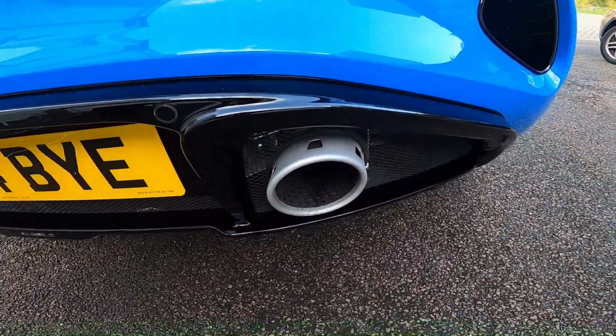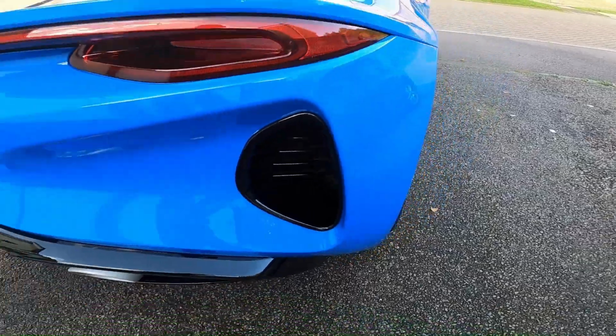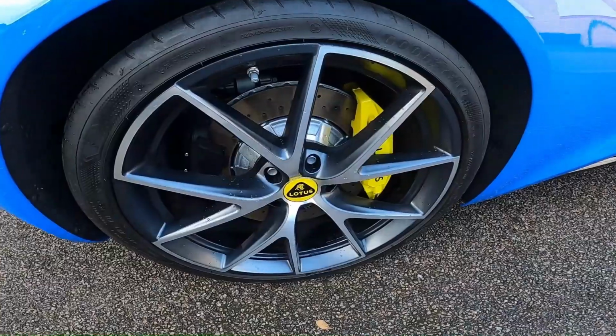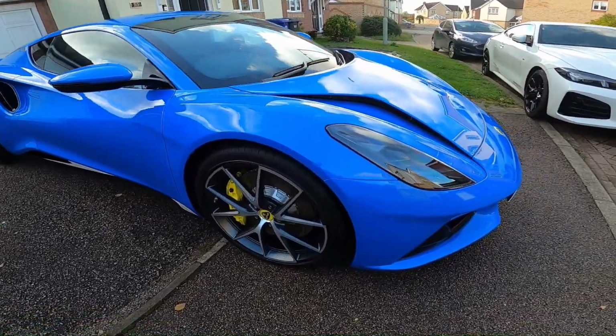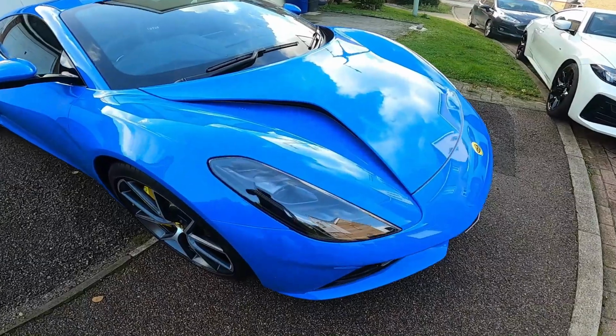Now that was out of my price range when I was looking every time. No way was I going to afford that. So I took a drive out to Lotus because I thought I'm going to drive them and see what I think of them. And the Lotus dealer said to me, you won't believe the deal we've got on these at the minute. And I'm thinking, normal salesman, give me the spiel to buy a car.